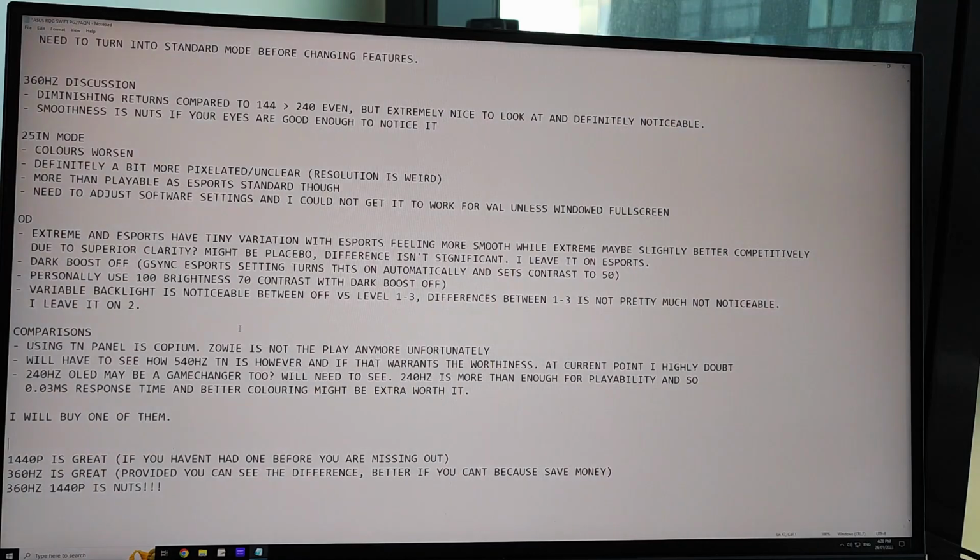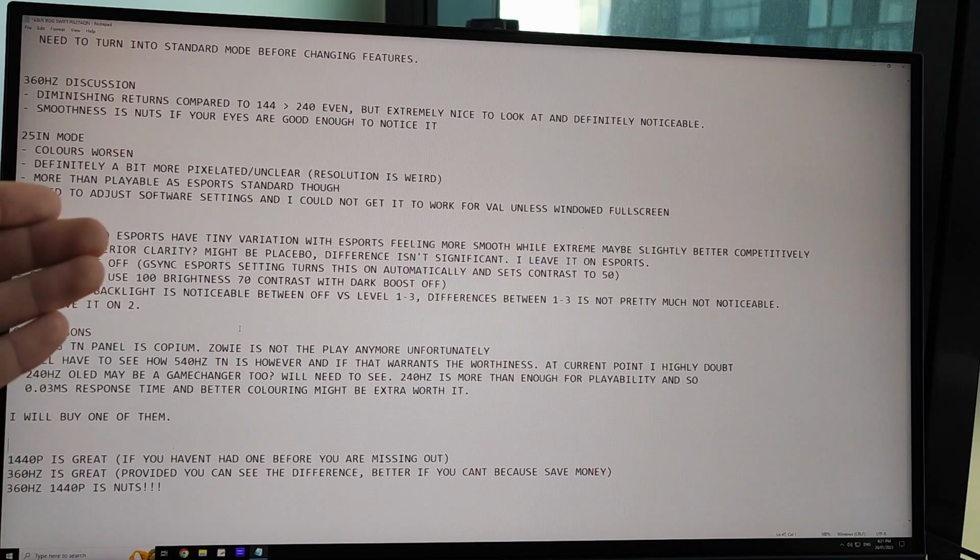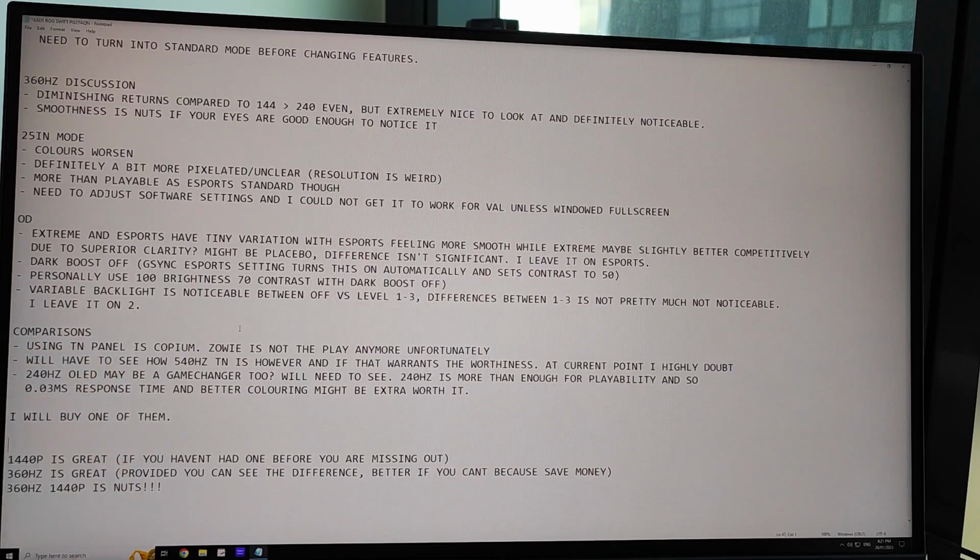I think I can pretty much end it here. I've said enough. All you guys got to understand is 1440p plus 360Hz is just such a good gaming experience, and the combination of all of that is definitely making me play better. Not necessarily just because of 360Hz, not necessarily just because of 1440p, but the combination of the 360Hz and the 1440p makes this whole experience the best I've ever had.